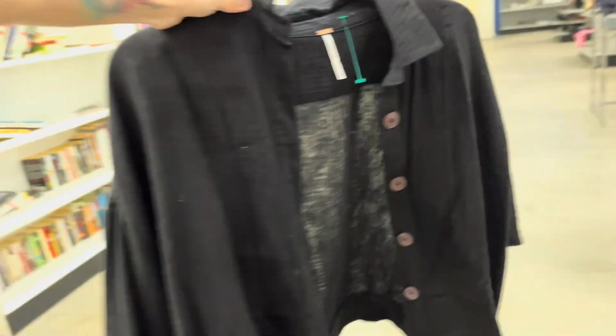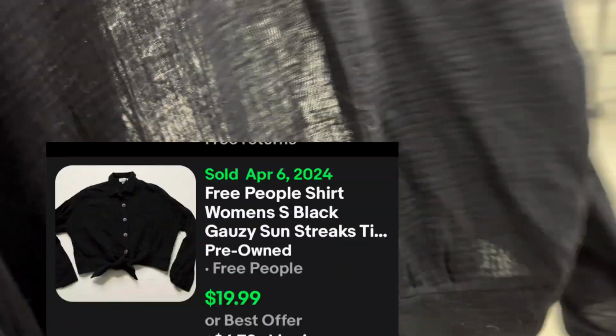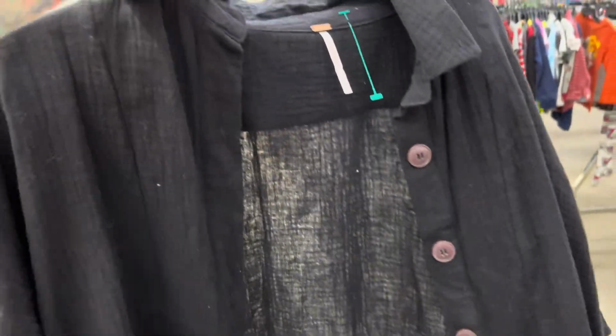Well, this is a Free People size medium. It buttons up, it ties, needs to be cleaned up a little bit, but it was in great condition. I couldn't pass it up, even though it won't sell for a whole lot. It looks like it'll sell fairly quickly.